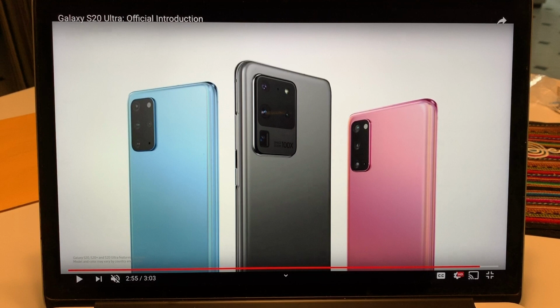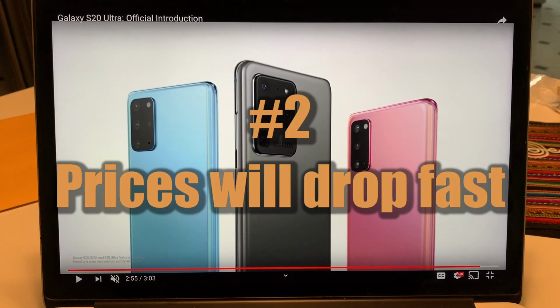All right, so let's continue. And this reason is not to buy the S20 right now, because a lot of people are gonna jump in and pre-order, they want it right now. The second reason not to buy the phone right now is because we know that after 1 or 2 months, the prices are gonna go down.